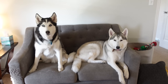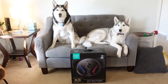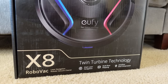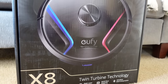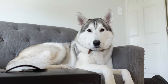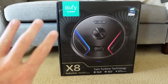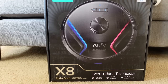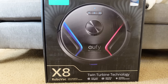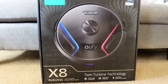Let me introduce to you guys the X8 RoboVac by eufy Clean. Now you're probably thinking, yo 60, I've seen a million of these. No. This is the very first twin turbine automatic robot that is able to suck up any Husky hair in existence. I don't think you quite understand. Let me say it again. The eufy Clean X8 RoboVac by Anker will pick up any bit of Husky hair on your floor and more, because this is the world's first twin turbine technology automatic vacuum.